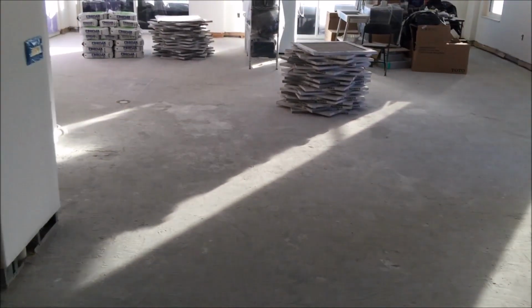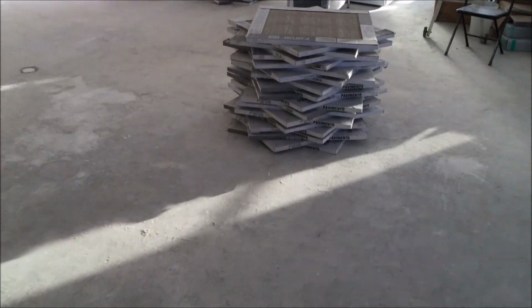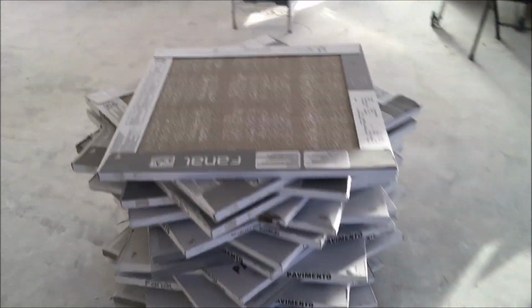So stay tuned. Flooring's going in today and for the next week or so. Large 30-inch tiles, porcelain, no grout. This floor they're going to make perfectly level.